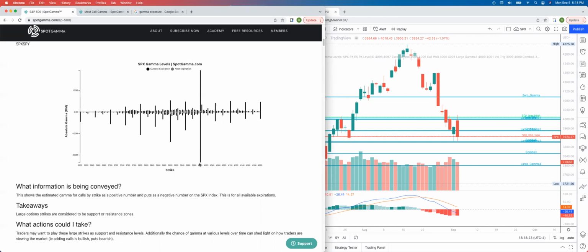Okay, so here, for example, 4,000, if the value is, let's say negative 20, just for an example, the dealer might have to sell $20 million worth of the stock on every 1% move, basically.